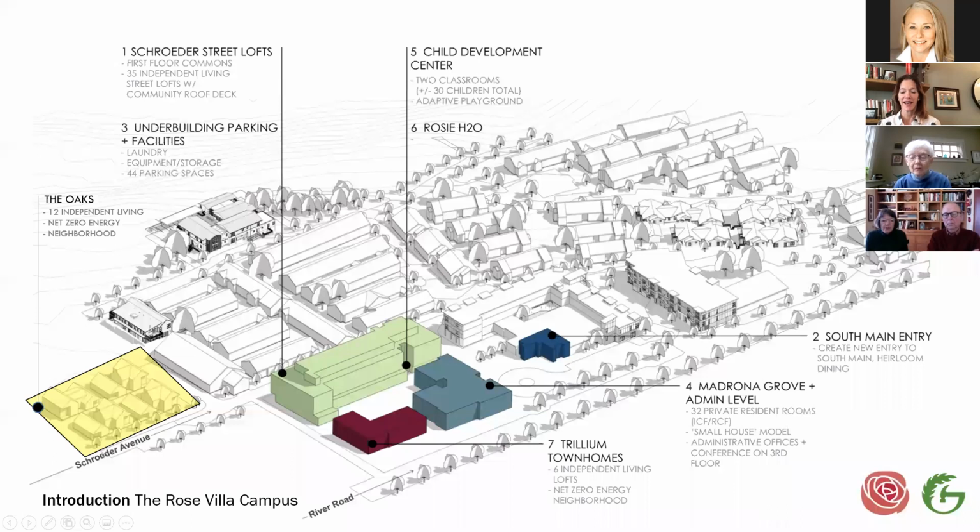Thank you. So I just wanted to give you an overview of what Rosevilla is, what kind of community we are. We've been here since 1960, so not a newcomer, but we've been under evolution pretty much since I arrived in 2006. It took a while to understand what was needed on the campus, and we had the opportunity to think through what we could create on this really magnificent piece of property over the Willamette River if we could do anything we wanted to.